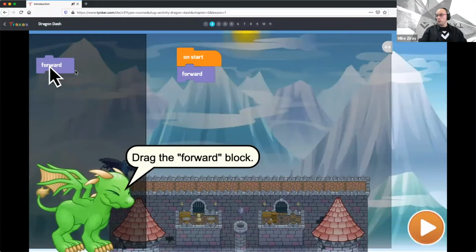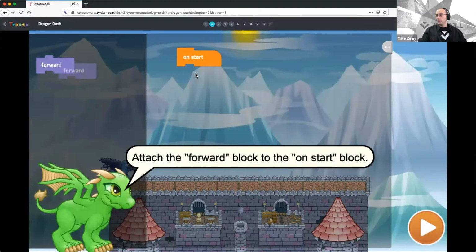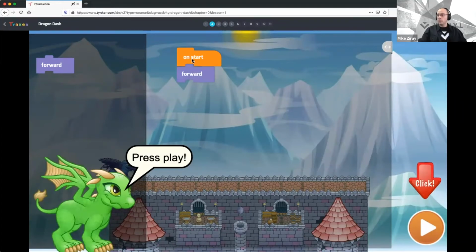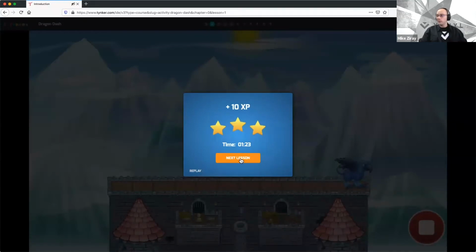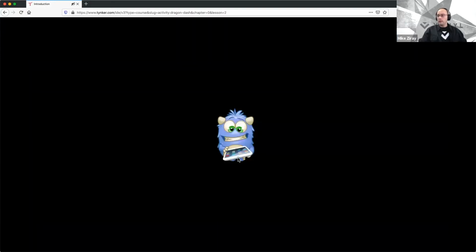So we're going to drag in the forward movement into start, and this will give our character a couple of commands. So on start, which is actually a command that we use in game development all the time, it's going to call the forward command. So we're going to click that, and then we're going to click the start button in the lower right hand corner, and you're going to see our character simply move forward when the game starts. Okay, so he collects a few coins, some treasures, and then he meets the bigger treasure there. And of course, I did that really well, so I got 3 out of 3 stars here. So you guys can follow along. It's pretty simple. I'm going to go ahead and hit next.